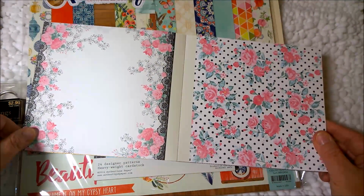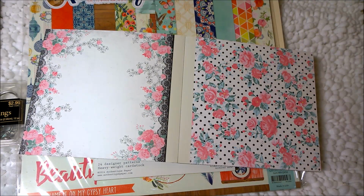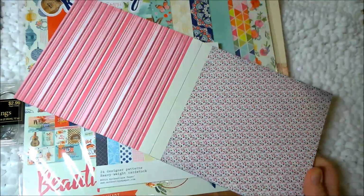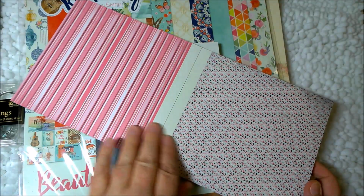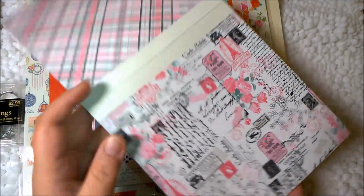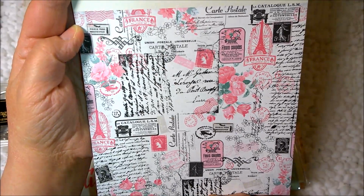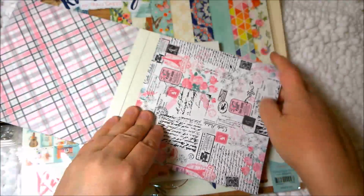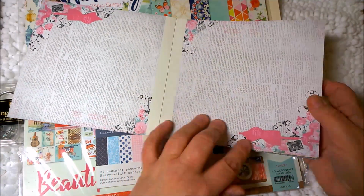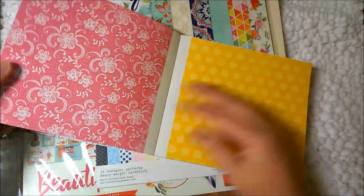And look how beautiful this is with the black, the pink, the white, and just a little touch of green. It is beautiful. In person, it's so much prettier than it's showing up on the camera. And we got some pink stripes, and then this little polka dot pattern, a plaid, and then a collage. Some advertisements, letters, script, Paris, and then another printed page with the mannequin or dress form there. And then that's when it starts to repeat.